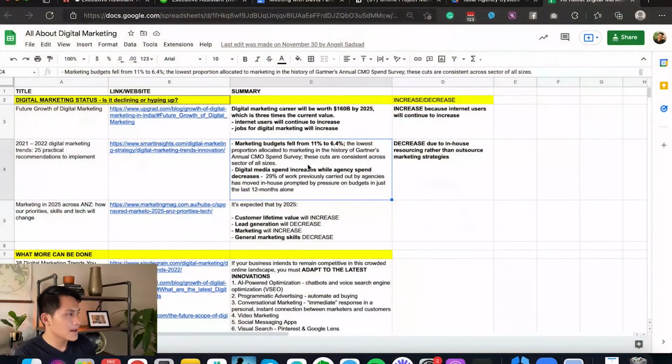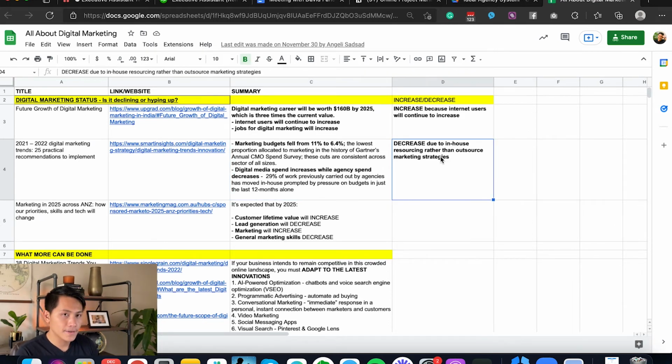So what I basically did is, once she was done with her research, I just opened up this document. I read the summary and I read the increase, decrease kind of note that she added here. And if an article interests me, I just read deeper into it. But I don't have to read everything else. I just look at the articles that were really interesting for me.